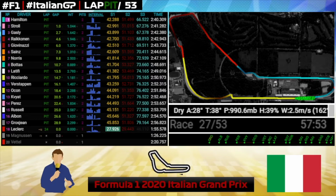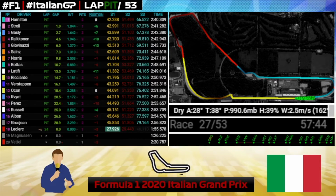The clutches will be burnt out. So the late, great Charlie Whiting decided to make it after a red flag. We would have a standing start again. Oh, this is buzzing. This is brilliant.